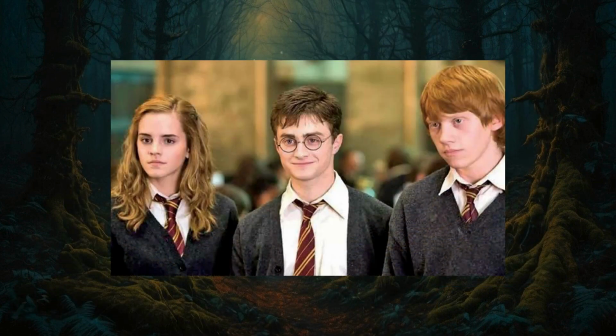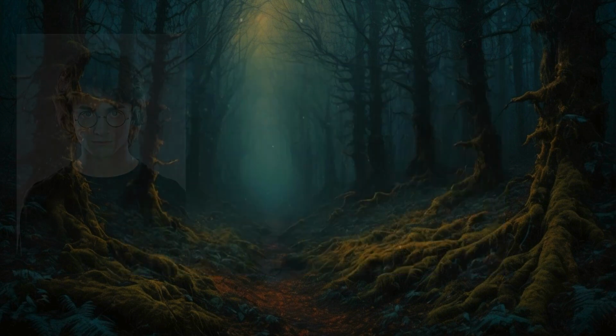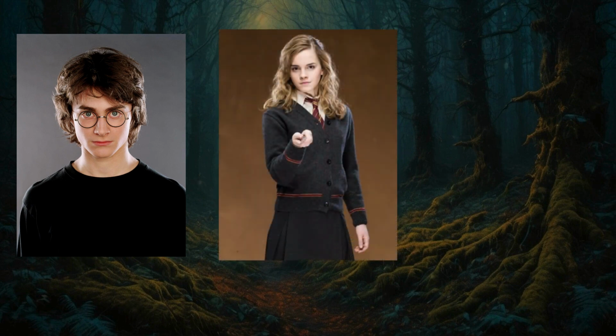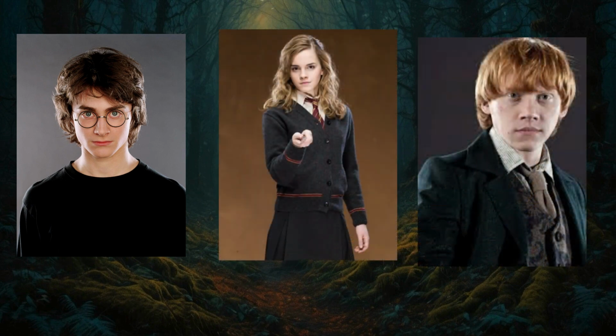The Golden Trio and the fight against discrimination. J.K. Rowling used Harry, Hermione, and Ron to represent different blood statuses. Harry, half-blood, proving that background doesn't determine ability. Hermione, Muggle-Born, showing that intelligence and talent are what matter. Ron, pureblood, demonstrating that not all purebloods support discrimination. Together, they break the idea that blood status defines worth, proving that character and choices are what truly matter.